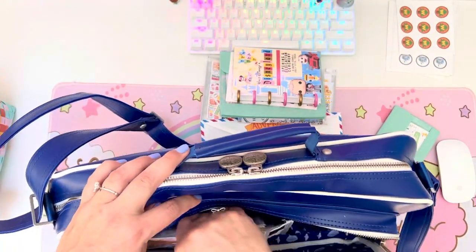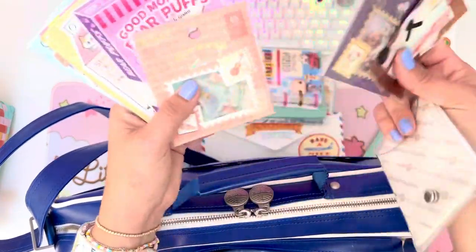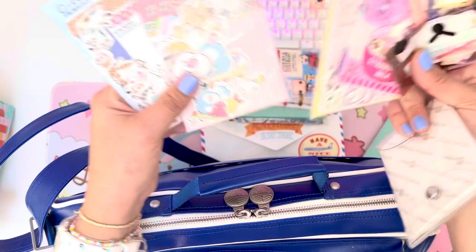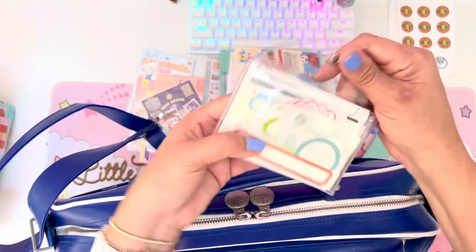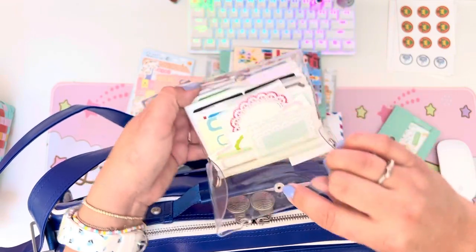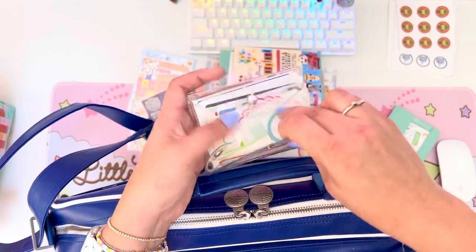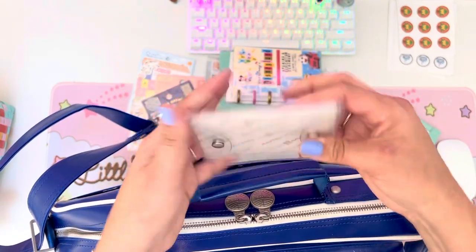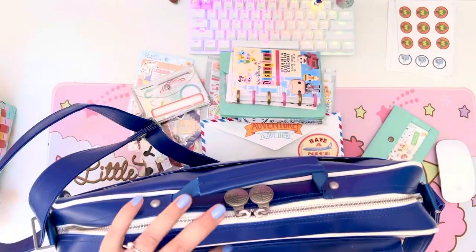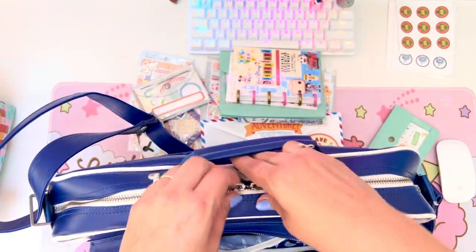And we're still just in the front little pocket here. Stickers. I've showed these recently in a video of some new stuff, so I took those with me. I love this because it pops apart and I can thumb through my little labels. So that's really cute. Okay, so that is everything in the front little zip pouch.